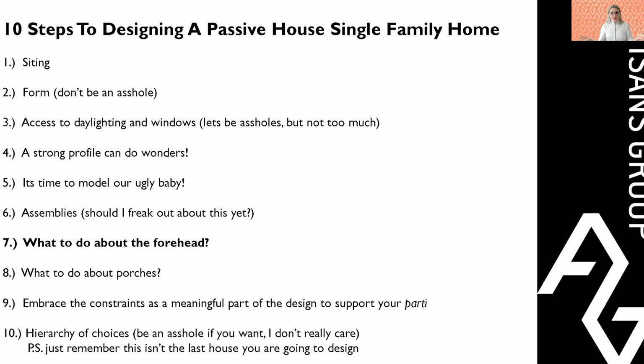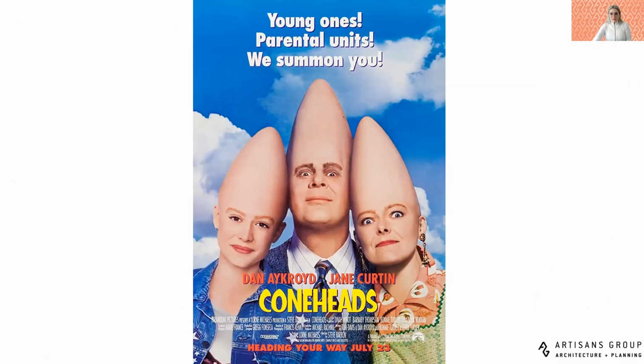The other thing I'm finding is the longer you do passive houses, you start to solve the same problems over and over. And most of the problems are created by the window language needing to be big and the assemblies being fat, right? So what commonly happens is, what do you do with the forehead of your project? Because it's pretty hard to get it to be something proportionally you want. And you don't want all your work to look the same, of course. You don't want everything to have giant foreheads.